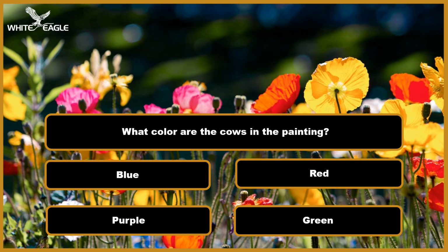Question 4. What color are the cows in the painting? A. Blue. B. Red. C. Purple. D. Green. Time's over.